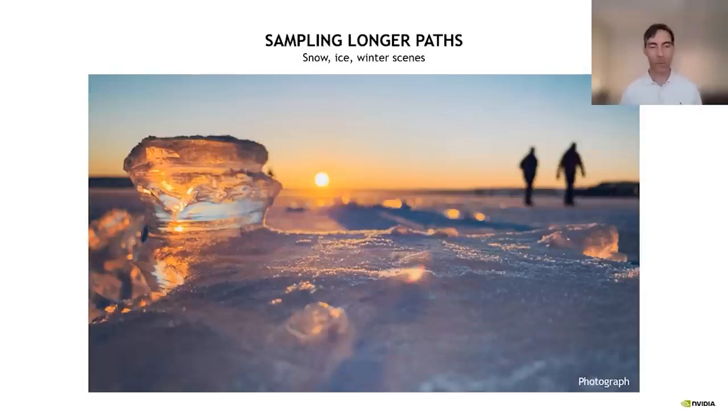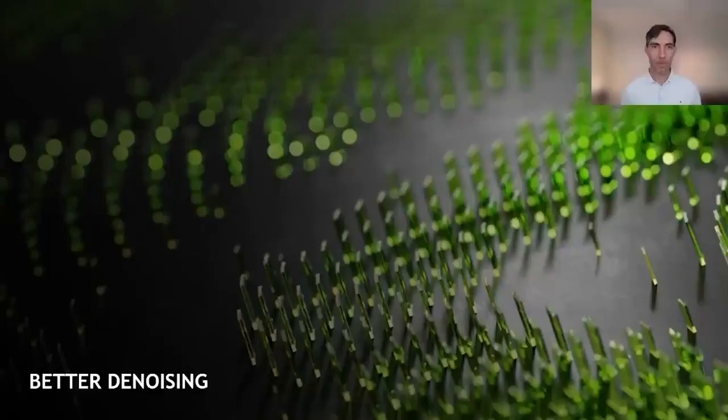As I mentioned, a similar problem happens with snow and ice, and that's the reason we don't yet have any winter scenes in the real-time path tracing results. It just doesn't work yet. So those were some challenging problems with sampling.